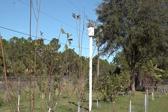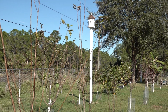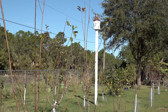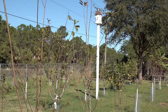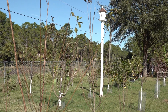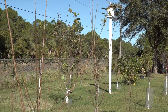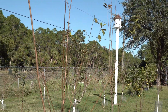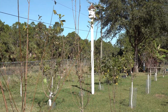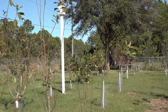The reason I did this is because I'm hoping to attract purple martins to my property this spring. I want them because they are insect feeders on the fly. I want them to eat the butterflies that lay the eggs that hatch into the caterpillars that destroy my citrus, and I want them to also eat the beetles that are attacking my apple trees and feeding on the young leaves. I don't want to spray. I hate using poisons, so if I don't have to use it and I can bring the birds over, it's worth it to me.